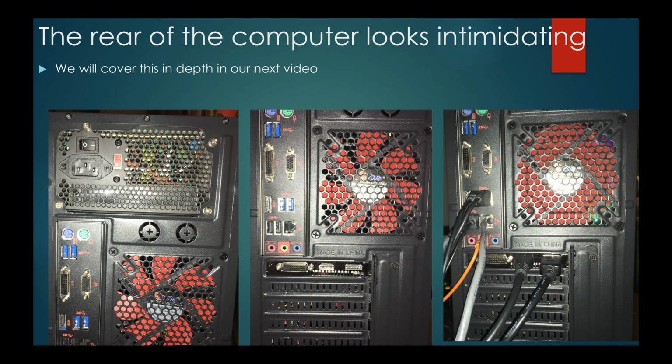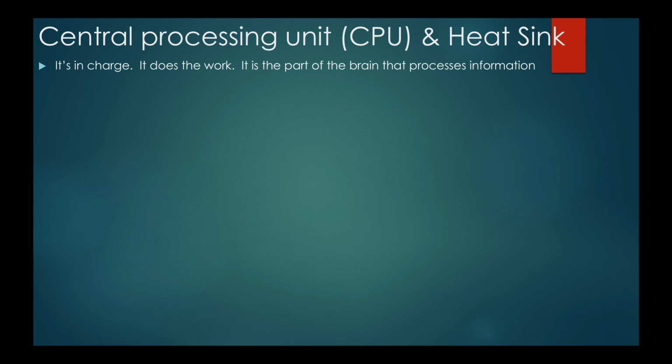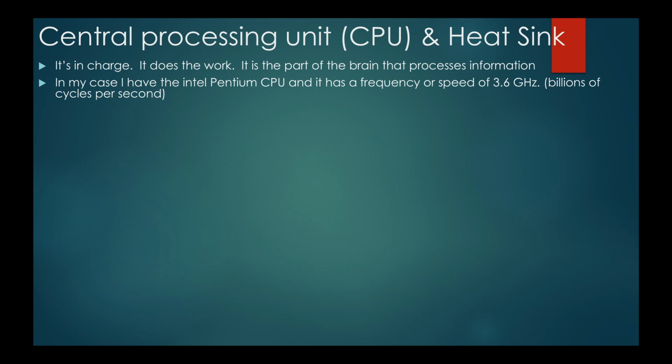So now we're going to go over the inside of the computer case, which is what they call the box that houses everything that you need for the computer to do its thing. Let's start with the first item that's in charge, and that is the CPU, or Central Processing Unit, or chip, or processor, or microchip, whatever you want to call it. Basically, this thing does all the calculations you need to run your movies. Lets you look at the internet, lets you write a paper or play music, or anything else that you want to do. This is where all the information gets processed so you can do something with the computer. This is the part of the brain that does that.